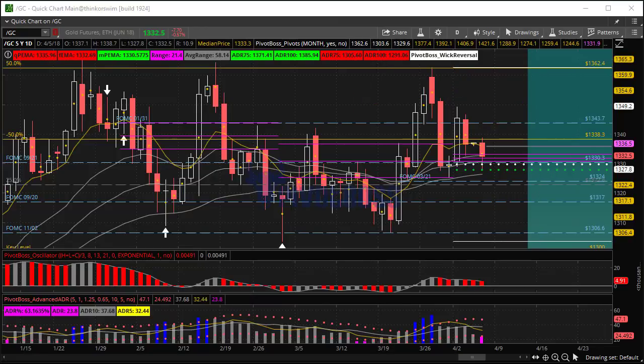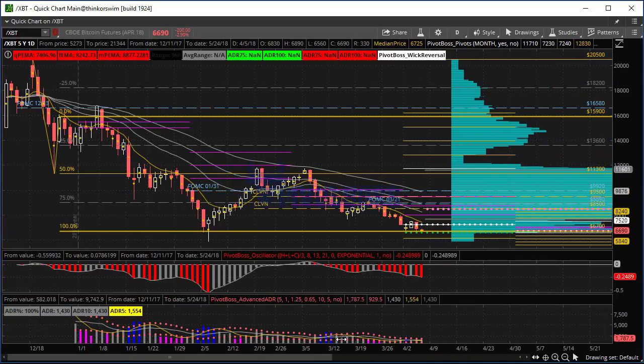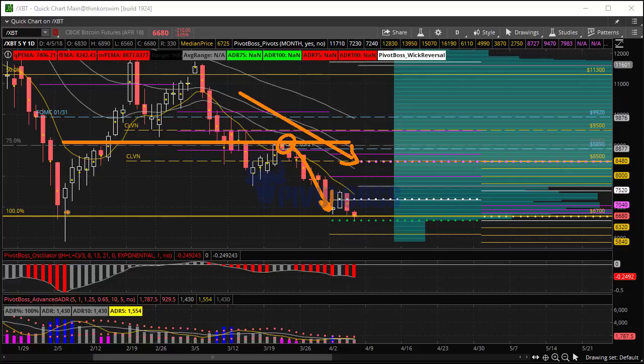All right, taking a look lastly at Bitcoin. Here's a look at Bitcoin. We've been trending lower ever since this contract's been on board. You can see here we've also had downtrending PIMAs. This is the high intensity trigger zone, defended and dropped, could not get back above 9K. And here we are testing prices at around 6,700, which is the 50% expansion target from the impulse range.